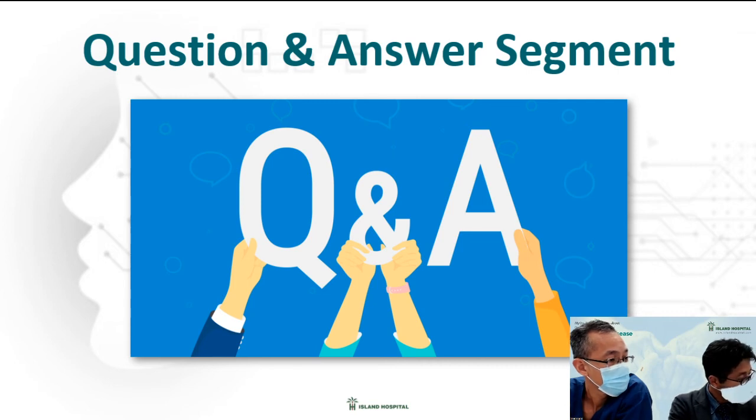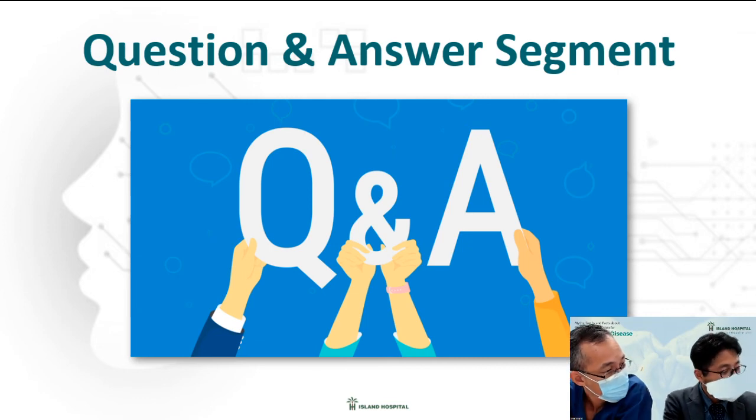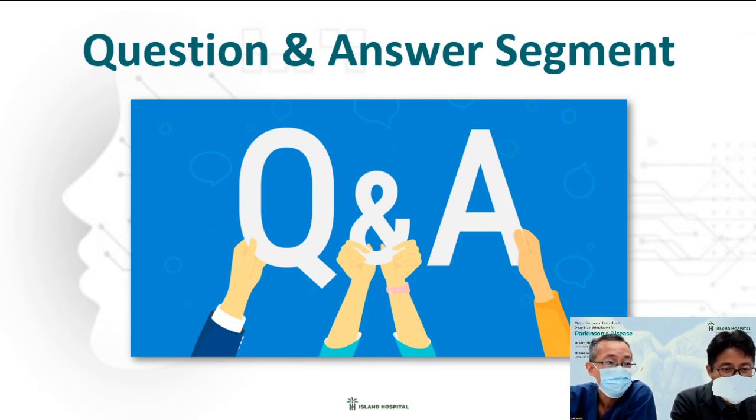The second question is, can you describe the type of pain Parkinson patients have? That's a very good question. Pain is normally a non-specific, generalized type of pain that they may have. But how do you know that it's Parkinson pain and not something else? Of course, we normally also investigate to check that it's not something else causing the pain in that area of the body. But generally, how would you know? One way is levodopa.